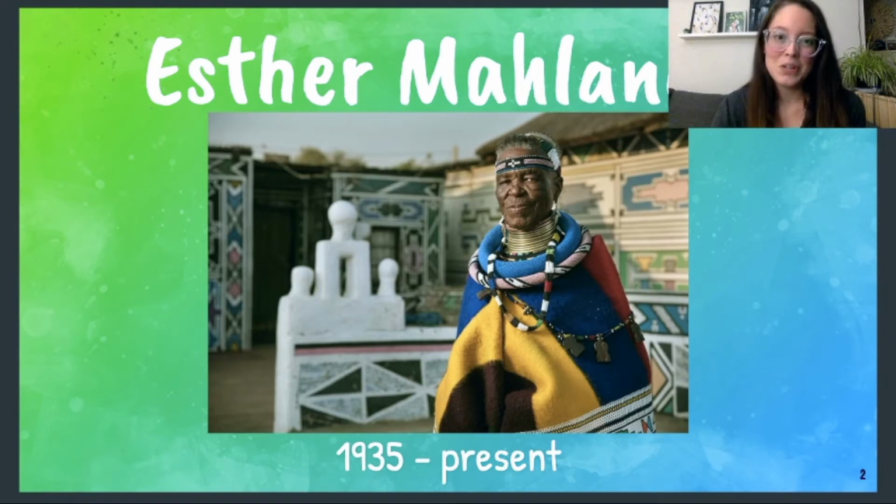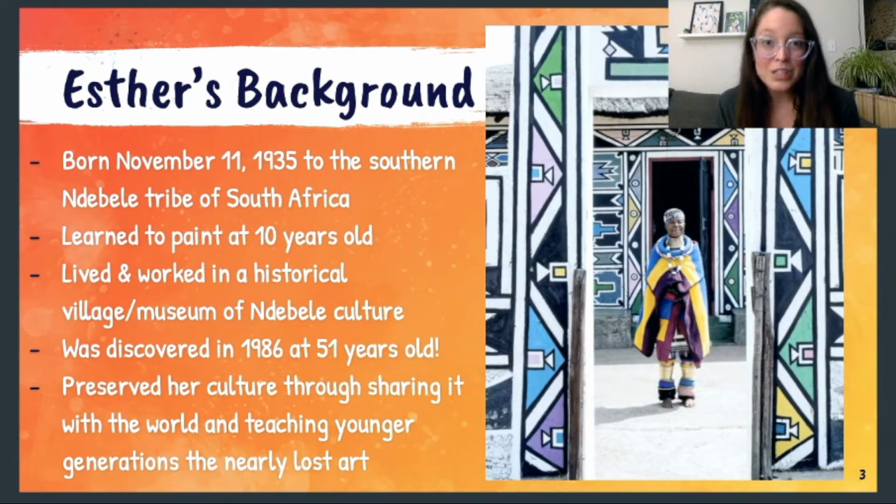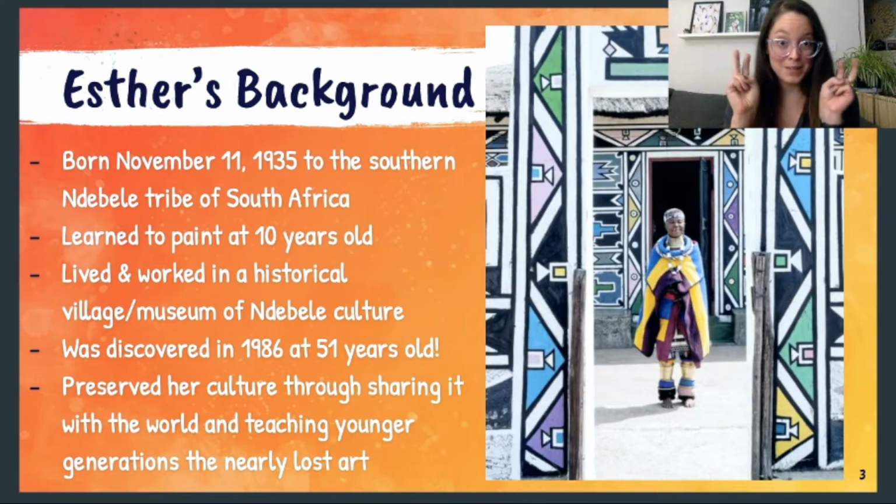Let me show you a little bit more about her. She was born November 11th, which is the day before my birthday actually, to the southern Ndebele tribe of South Africa. She learned to paint when she was only 10 years old, though she tried to learn earlier. And when she was an adult, she lived and worked in a historical village and museum of Ndebele culture. Now, she didn't become a famous artist until she was 51 years old.